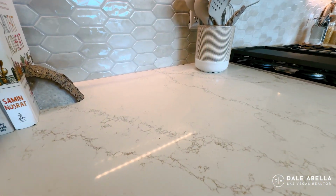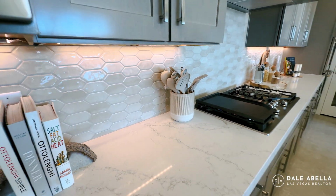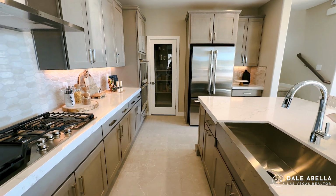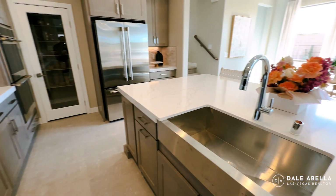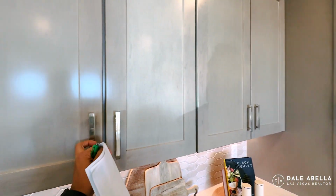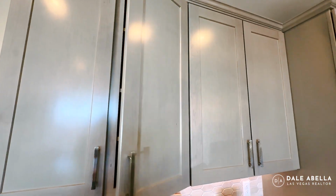So we do have this really nice quartz countertop. Okay, this is optional along with that backsplash. The standard countertop is going to be granite. You do have a quartz option as well. Okay. Very nice. This is a really nice color.